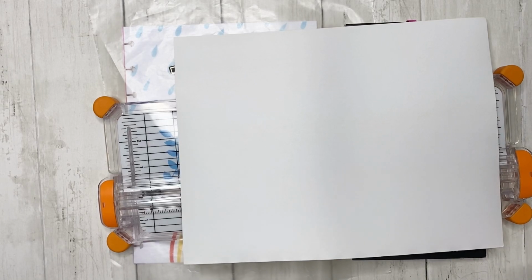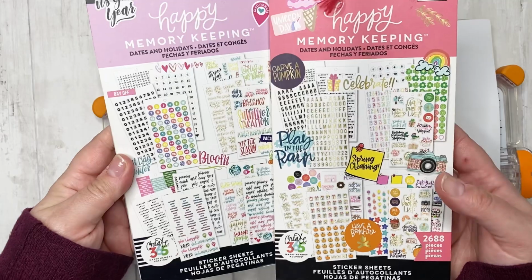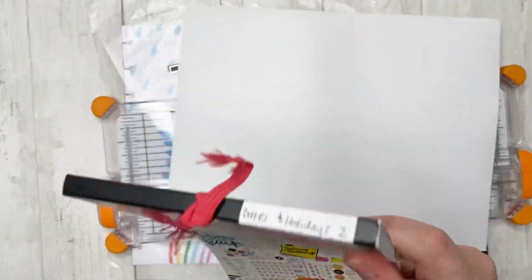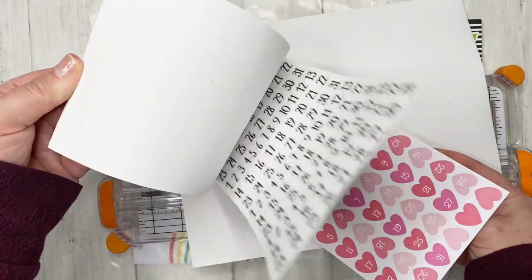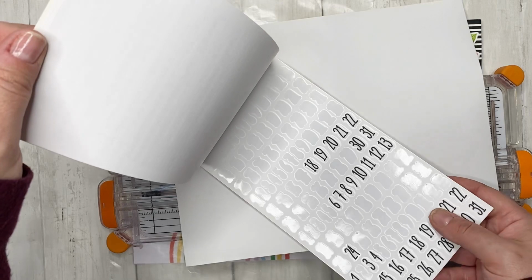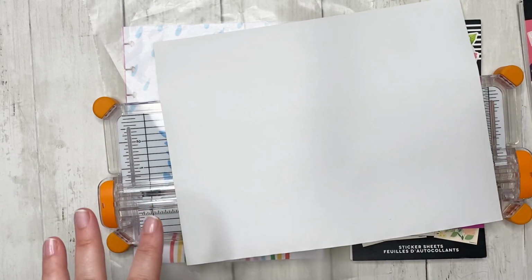And then I'm also going to use the dates and holidays. I'm kind of thinking, which one do I want to use? I think this is the second one that came out because I really like these numbers. So I think we're going to use these numbers for this. I think we are. That's kind of what I'm leaning towards.